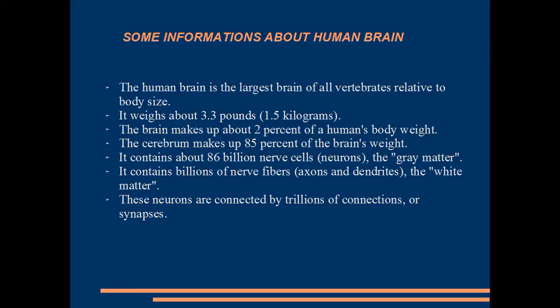It contains about 86 billion nerve cells, the gray matter. It contains billions of nerve fibers, the white matter. These neurons are connected by trillions of connections, or synapses.